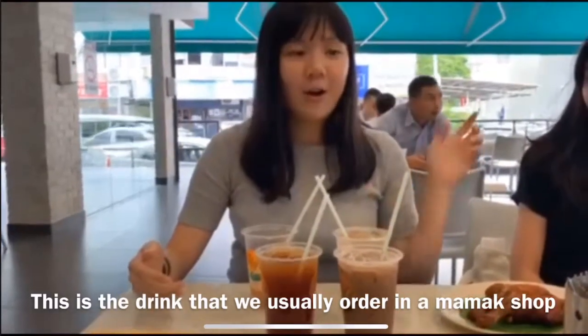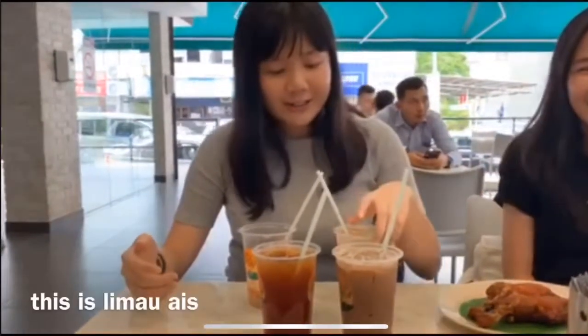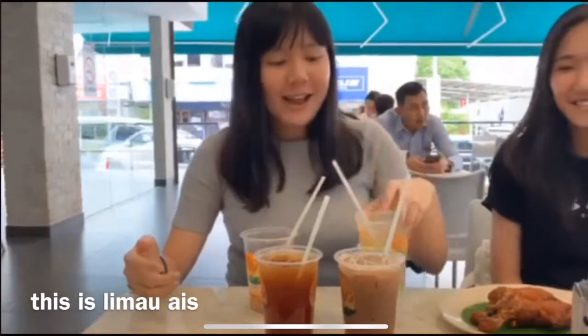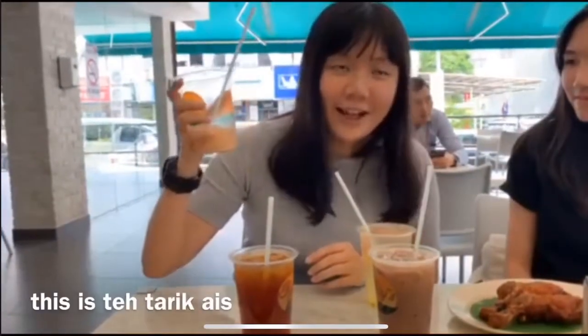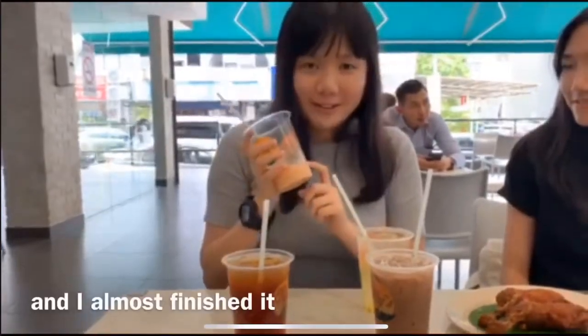Order in a mamak or Indian restaurant. This is female ice, and then this is middle ice, and this is tail ice. And last but not least, this is the dead curry ice. I almost finished my drink.